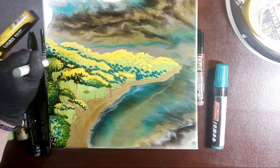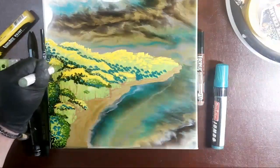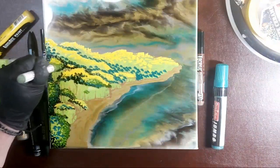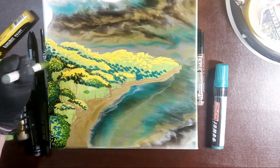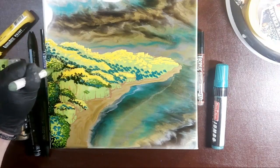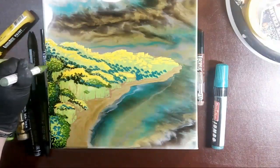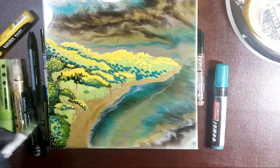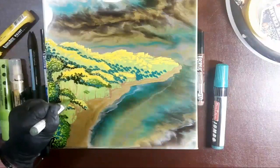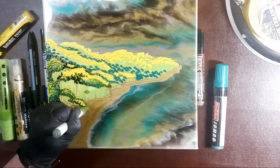All right, so here's the part I was talking about, defining this area and coming in and toning down the yellow so it starts to create that really fun highlight. And with the black and the teal in here, they create some of the lowlights. So it starts to layer and just create that really fun overall look.